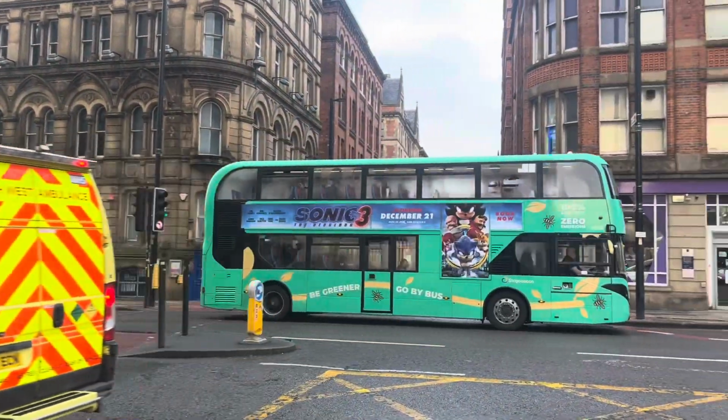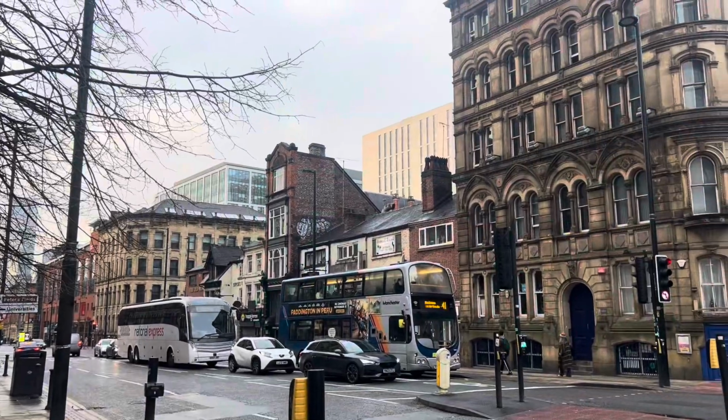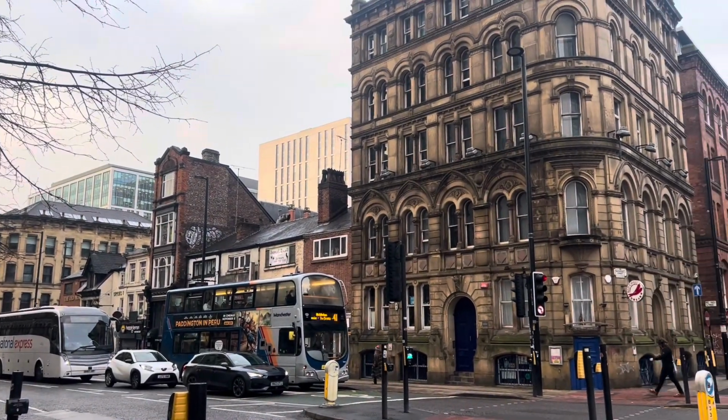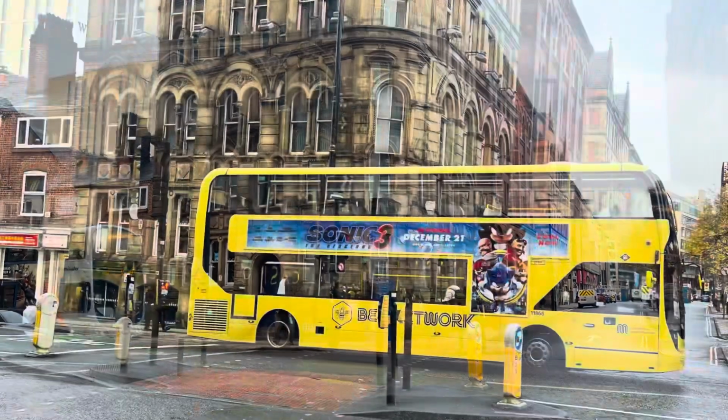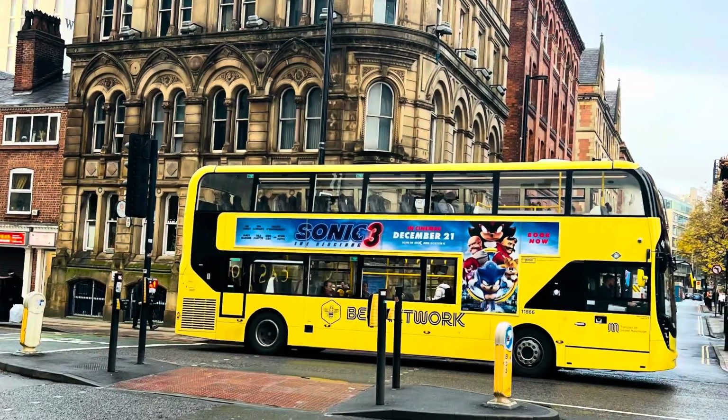After breakfast, we stepped outside our hotel, and this is what it looked like. The streets of Manchester. Saw a lot of double-decker buses passing by, and it just really made you feel like you were over in England.